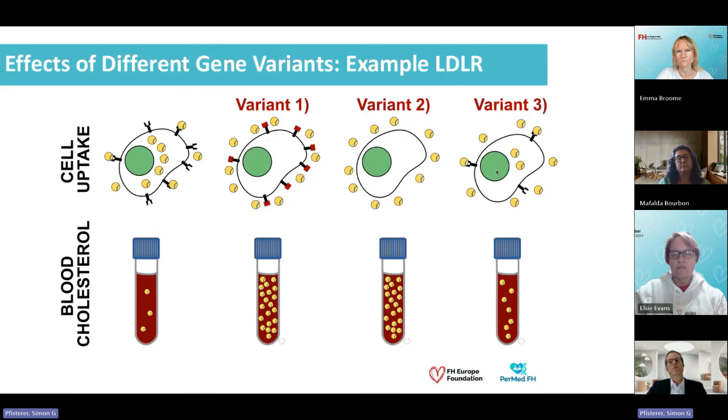There are also other variants that do not block or inactivate the receptor completely. They might just reduce how much of the LDL receptor is available on the cell surface, and thereby the process is only partially impaired, and you can still internalize LDL particles, but not to the same extent as a person living without a genetic variant.